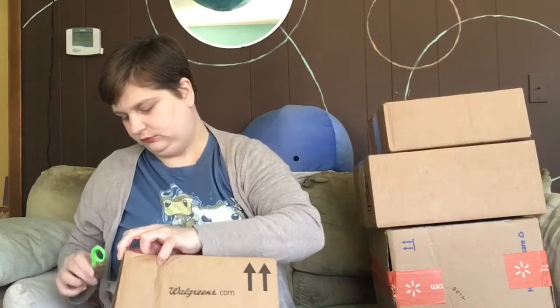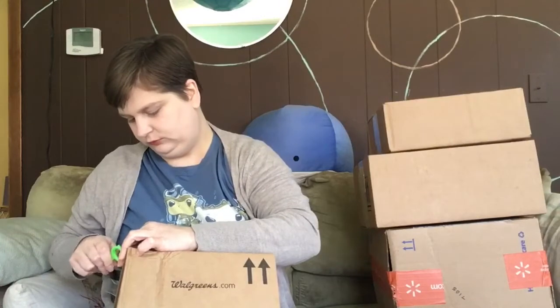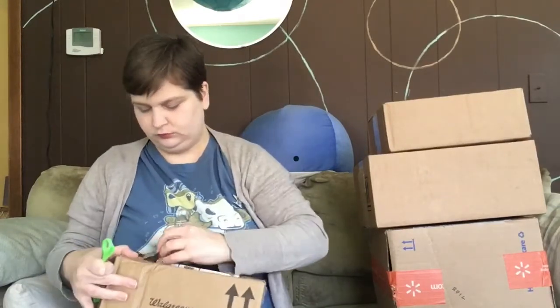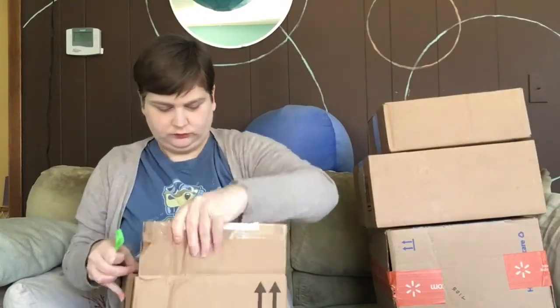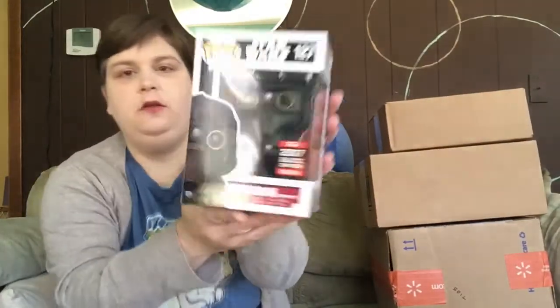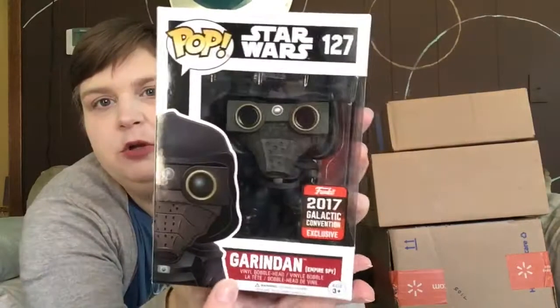Obviously, this one is from Walgreens. More packaging, but bigger box, so he's in really good condition. And this is Greedo from Star Wars, or not the Force Awakens, A New Hope, the first one, which when it came out when I was a kid was just called Star Wars. So there he is, and he's holding a little communicator.